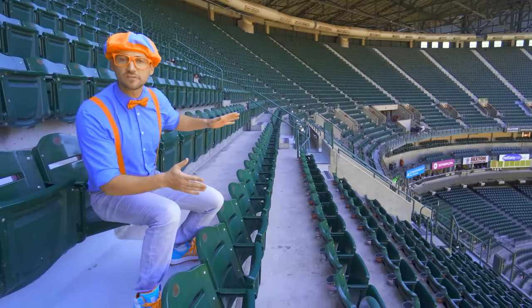Hey, it's me, Blippi. And today we're at Kidspace Children's Museum in Los Angeles, California. Come on. Look over here. A bunch of blue blocks, come on. Whoa, these are big blue blocks. See, the color blue.